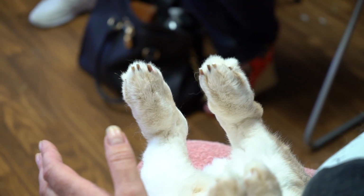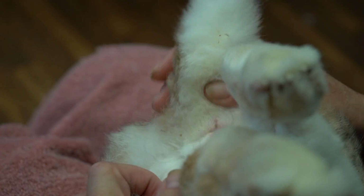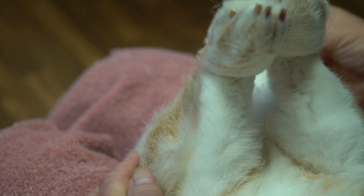I do have photos on my phone I can show. No scabs, anything like that. It's just a good idea to check the tail. Everything should be fine with the tail too.